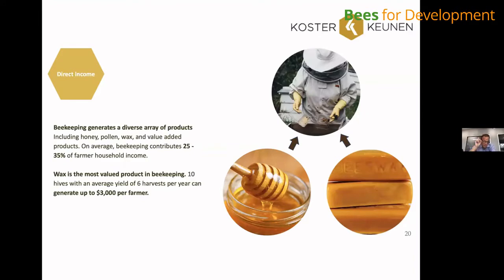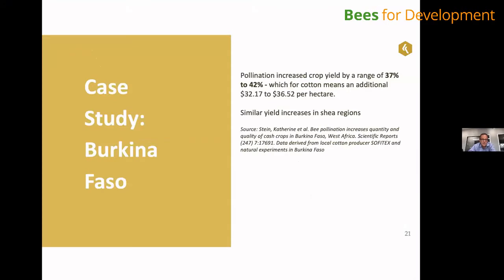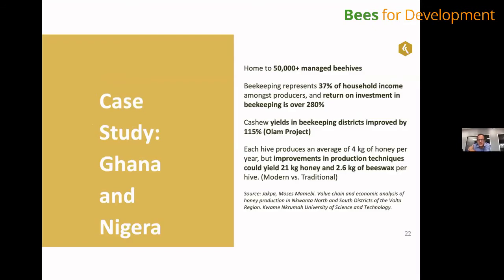Somebody with 10 hives, we found, can average 6 harvests a year and generate up to $3,000 additional income per farmer. It's an incredibly important point. We did two case studies, one in Burkina, where we found that pollinating cotton increased the yield of the cotton about 40%, and increased the value of that cotton by $30 to $36 per hectare. Similar increases in shea. We did the same thing in Ghana and Nigeria with cashews.